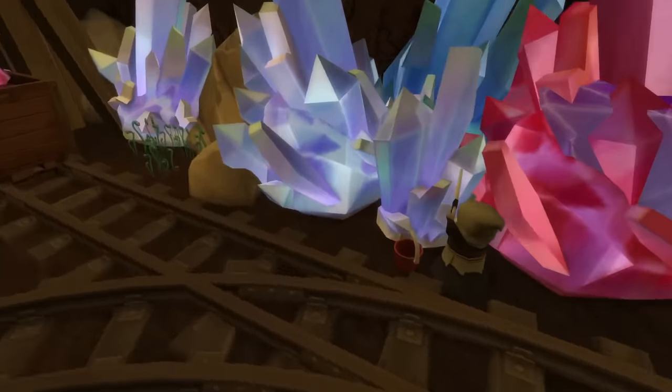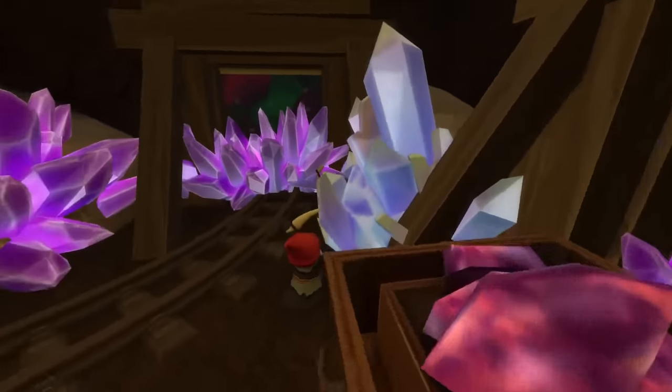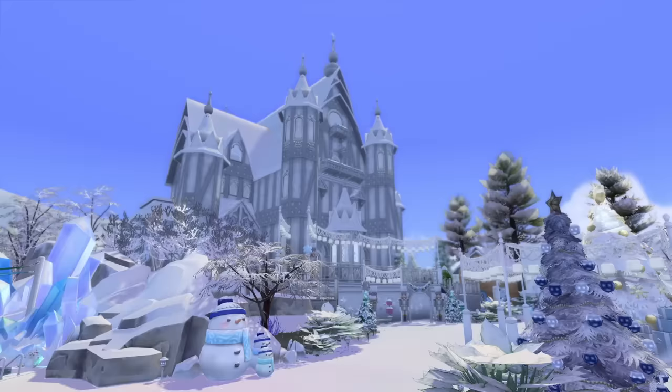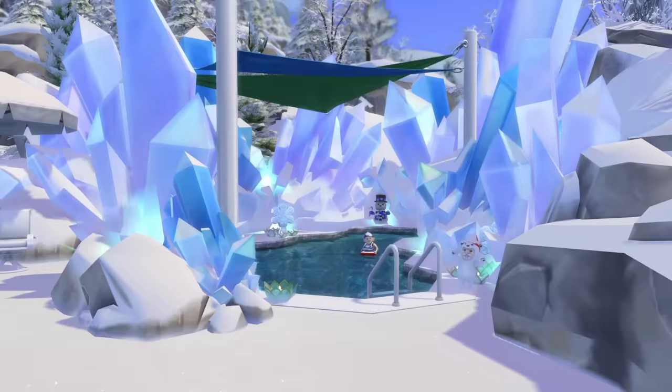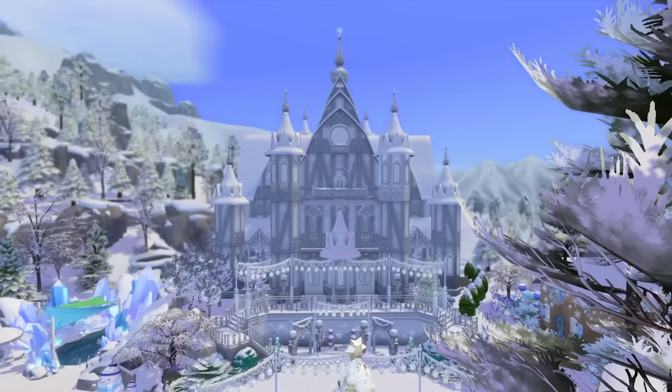I am, what? You're getting them to mine like crystals and stuff. Fucking Elon Musk ass simulator. What is this? Okay, wow. This was actually insane. Wait, guys, there's a crystal pool and it's pretty. This was honestly fucking amazing.